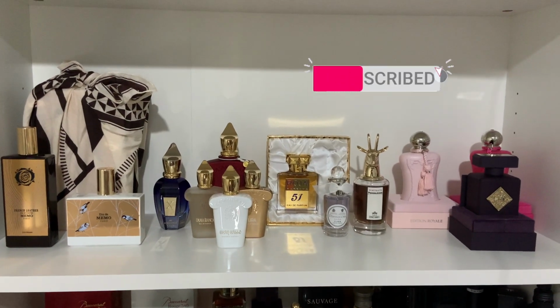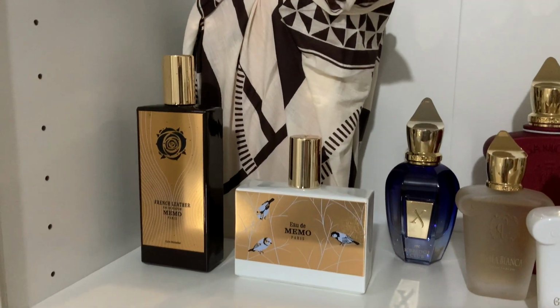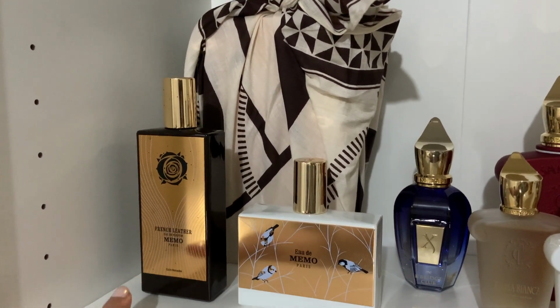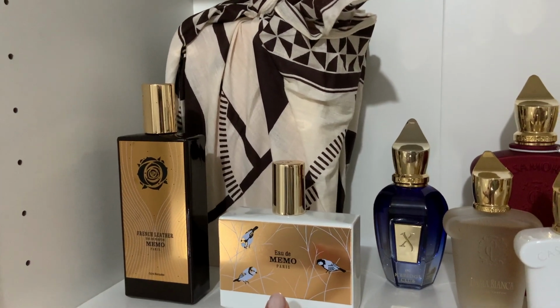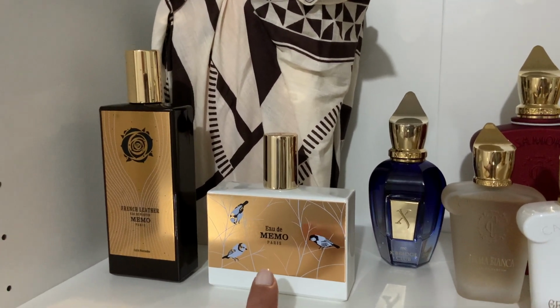And the topmost layer of this cabinet contains luxury niche fragrances. I have a few. On this side are my 3 Memo Paris bottles. So first up, I have French Leather, which is basically a rose and leather perfume. This performs well in this weather. And then this one is pretty new to my collection. This is Eau de Memo Fresh Tea and Leather Perfume. I featured this recently in my first haul of 2022. Catch that video if you haven't yet.